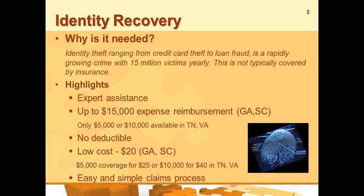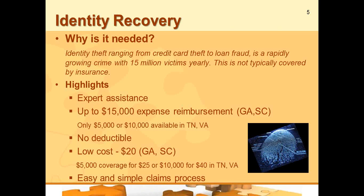They're going to get expert assistance. A case manager who is a licensed investigator will work on behalf of the insured to help restore their good name. Now, up to $15,000 expense reimbursement in Georgia and South Carolina for a cost of $20 annually, or the cost is $25 for $5,000 in coverage, or $40 for $10,000 in coverage in Tennessee and Virginia.